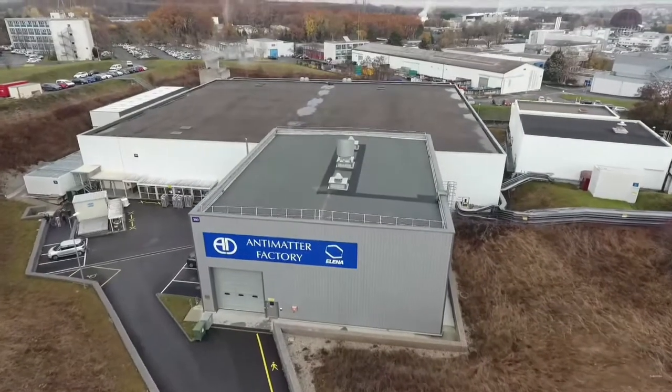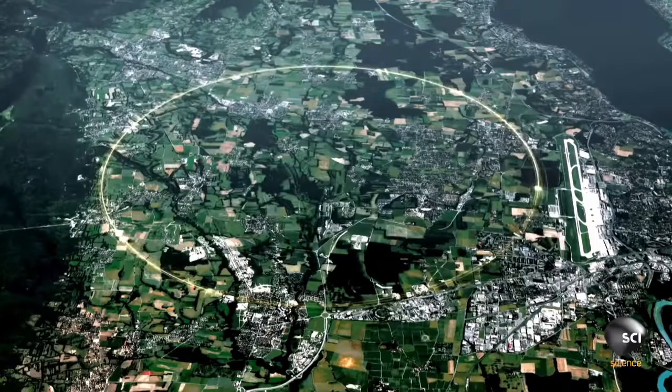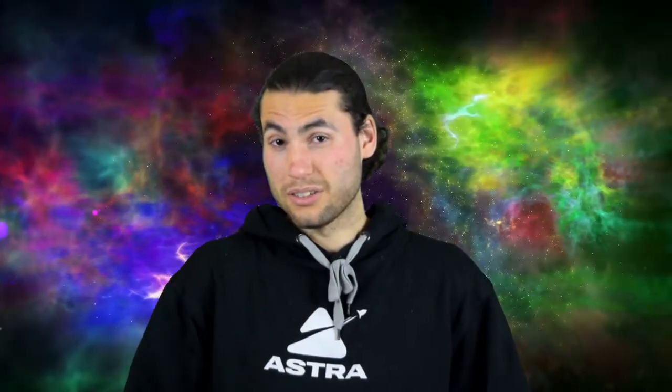Now you may think I've really lost my mind. Like, antimatter? What the heck is that? Well, it turns out that antimatter is actually a real thing. At many proton colliders, like the Large Hadron Collider in Switzerland, they've actually made lots and lots of antimatter. So what is it that makes antimatter so special and useful to rockets?